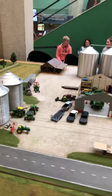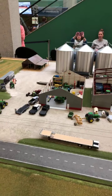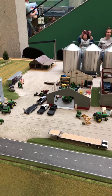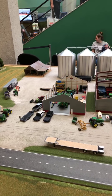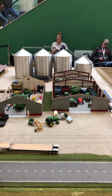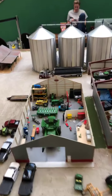All right, so now to the shop. This is my shop. Almost 90% of it I've built. I've got some other people's pieces in there too. Two of my pride and joys are the two pulling tractors that are sitting in there. Yep, we're going to try and get in on that.